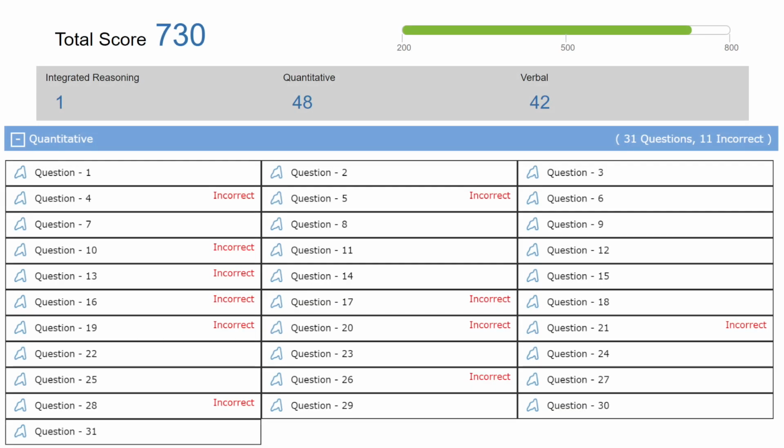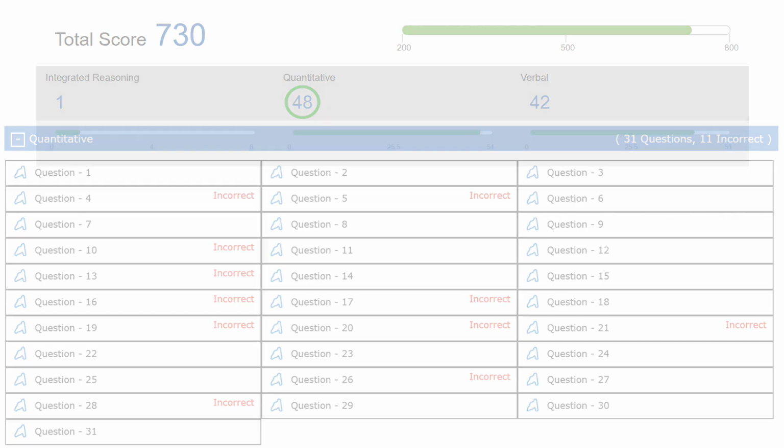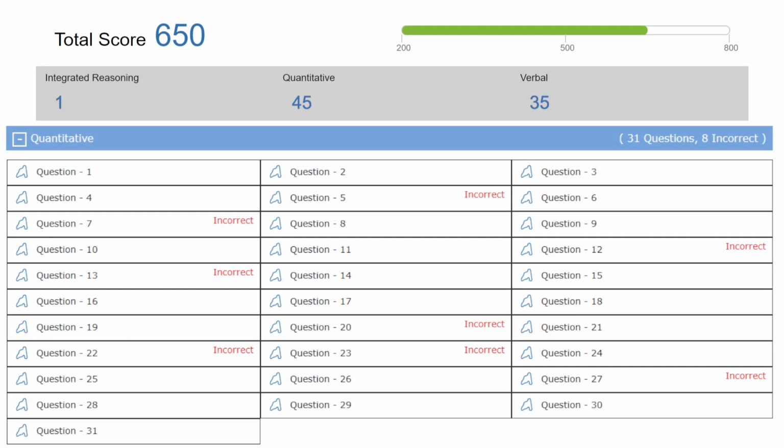Now, this is a really big deal. To get a 700, you don't need to ace every 700 level question. You actually should be missing about half of those questions. Here we can see that the student missed 11 out of the 31 quant questions. So the fact that he missed over a third of the questions and still got a 48 quant isn't surprising at all. Here we have a student who missed 8 of the 31 quant questions. And how did he do? The quant score actually fell by 3 points.